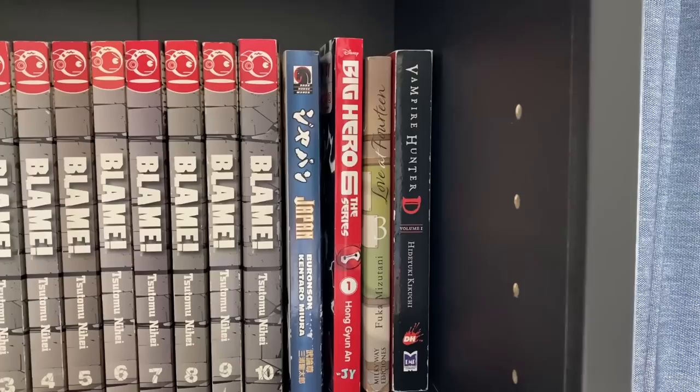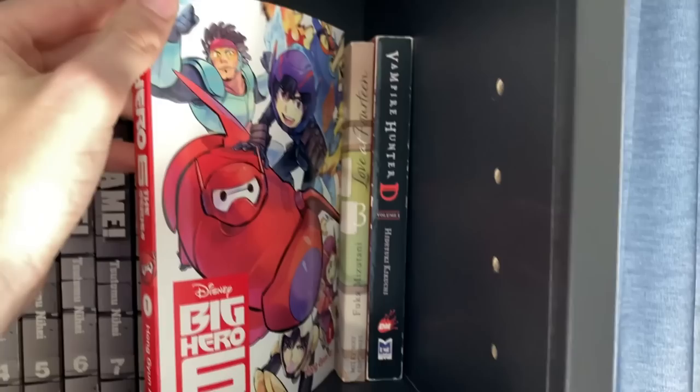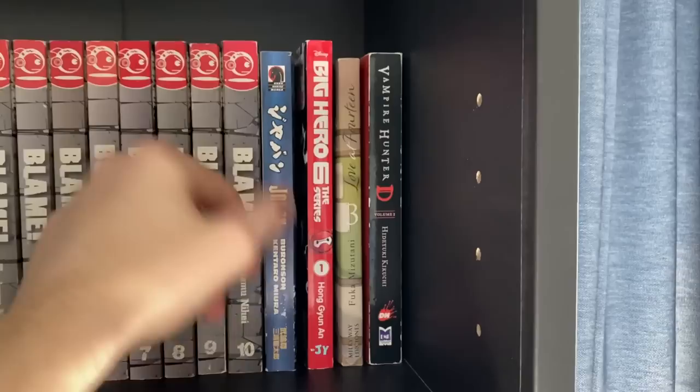We have Big Hero 6. My friend knows I like manga, so he got this for me for my birthday. Truly, truly peak fiction here. Next to that, we have Love It 14, Volume 3, that is in Spanish, that I bought by accident, thinking I was getting a good deal, and I can't even read it, so kind of disappointing.